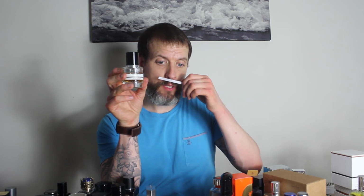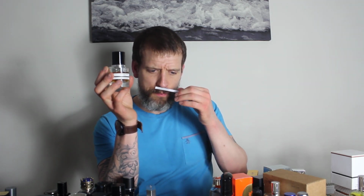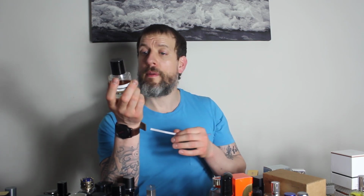Ooh, so this is a real rich, boozy fragrance. Very nice, a few spices in here. It's quite smooth. I'm trying to think, it reminds me a bit of Angel Share, but Angel Share is slightly smoother than this. This is a little bit rougher on the edges, but it's still really nice. So my next one is Valors Boys by Jacques Fath.